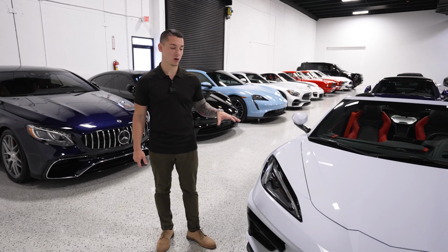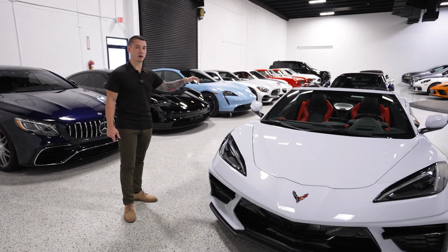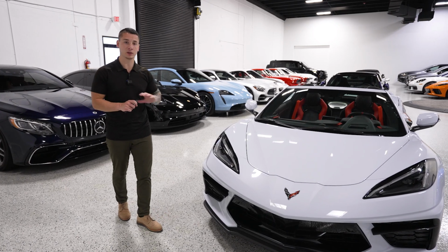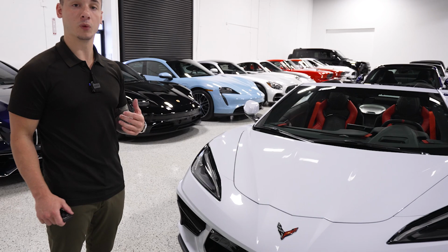Okay, so let's go ahead and start at the front of the car. We'll work our way back, and then we'll go into the interior, and we'll just go through the car literally piece by piece. Starting with the front of the car, which I think is a really, really cool feature.